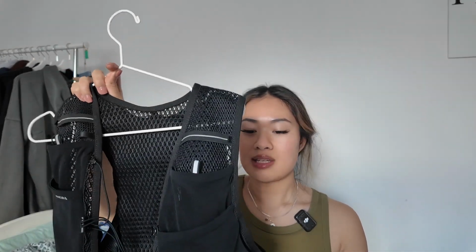And then I have this. Now, some people say you shouldn't be running with a running vest if you're not doing more than 10k. Some people say that, oh, it doesn't matter what distance, just as long as you're comfortable. Now, me personally, I just like wearing a running vest for all of my runs, actually, because then I can keep my phone in a secure place and keep my water as well in a secure place.